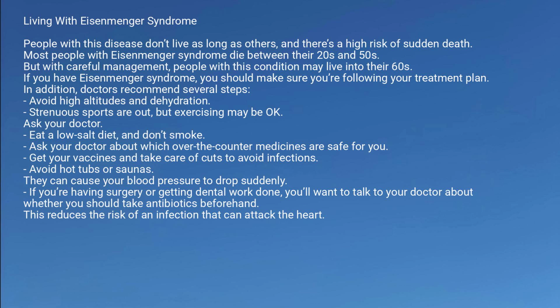In addition, doctors recommend several steps. Avoid high altitudes and dehydration. Strenuous sports are out, but exercising may be okay. Ask your doctor. Eat a low-salt diet and don't smoke. Ask your doctor about which over-the-counter medicines are safe for you. Get your vaccines and take care of cuts to avoid infections. Avoid hot tubs or saunas. They can cause your blood pressure to drop suddenly.